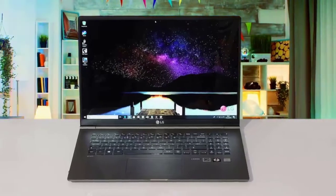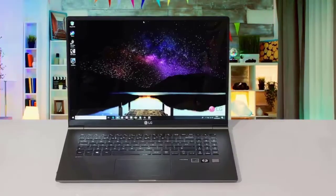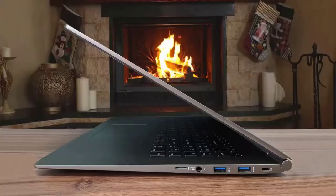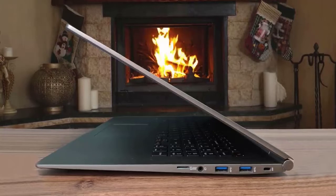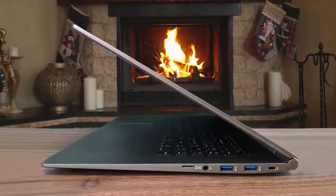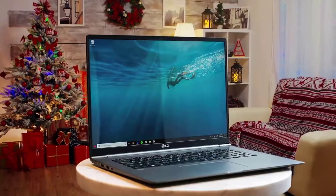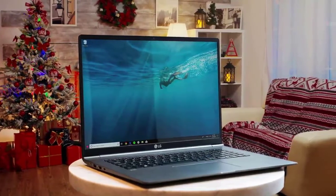Let's first talk about the build quality of the LG Gram 17Z90P. This laptop is built using a specialized metal alloy made out of nanocarbon and magnesium, making it extremely light at just 2.9 pounds, which is featherweight for its size. I should also mention that the design is very tasteful and will look good on the desk.